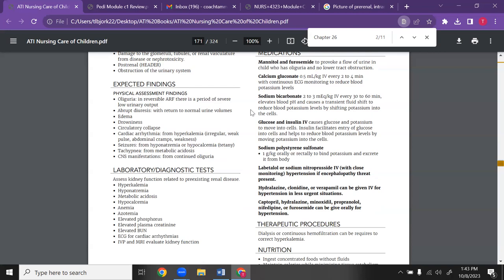Abrupt diuresis with return to normal urine volumes. Look, edema, drowsiness, circulatory collapse. Cardiac arrhythmias. So think about it. Acute renal failure, they're going to have some hyperkalemia. Seizures from low salt, low calcium. I would write this down for acute renal failure. All right. And then look, tachypnea from metabolic acidosis. Ooh, I think I would write all of those down. I think I would write oliguria is reversible, right? Acute renal failure or anything like acute glomerular nephritis can be reversed if we catch it in time.